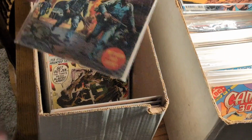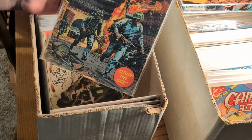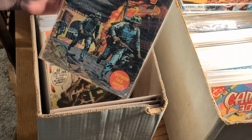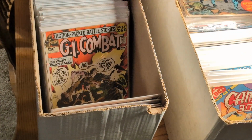Whoa. Battle Action, number 15. This is old. Atlas Comics. This is before Marvel. I'm going to have to look into this a little bit more. That's pretty cool. I'm going to put that off to the side.